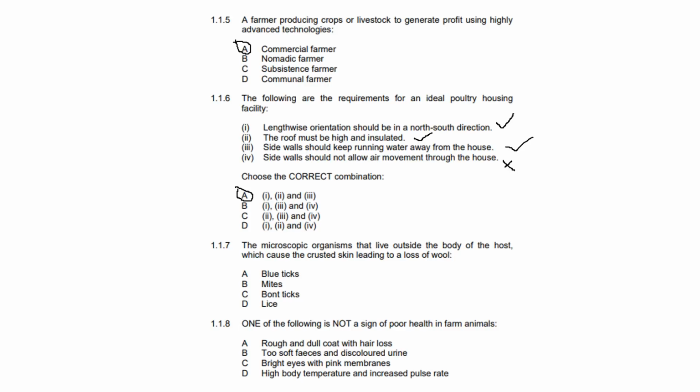Fine. Okay. The microscopic organisms that live outside the body of a host, which cause the twisted skin, leading to loss of wool. So we know if you're dealing with a sheep, it can lead to a loss of wool. Most of the organisms which live outside are mostly ticks. You've got different types of ticks, which undergo different cycles. So basically here you find the one which will be linked to the cause of wool loss.